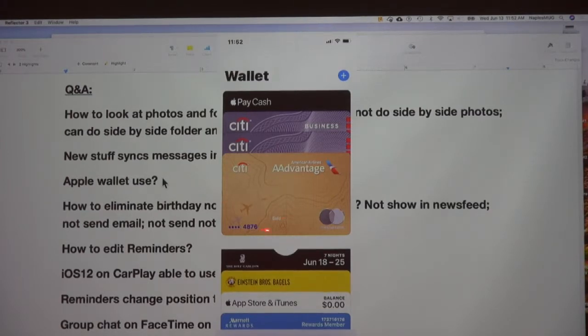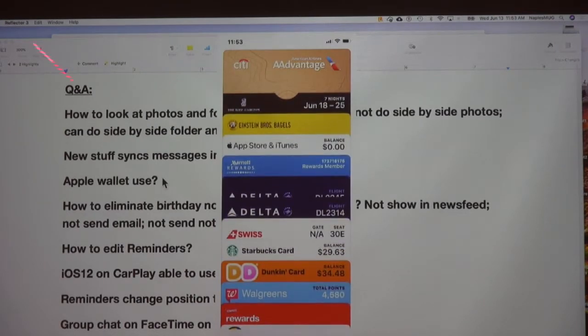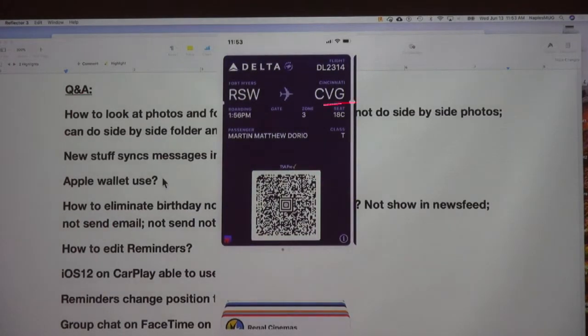If you can't see, for example, on this one the numbers are all on the back, so it looked at it and said, I can't find it. You turn it over, and then it finds the card and makes it Citibank. And you can use it for boarding passes. When you make your boarding pass, you say add it to the wallet, and you put it in your wallet. When you go to the airport, you just show them your phone with the little QR code.